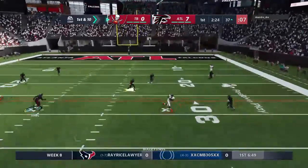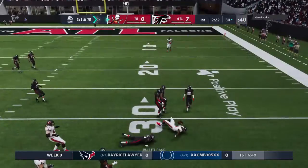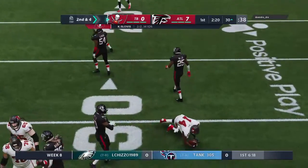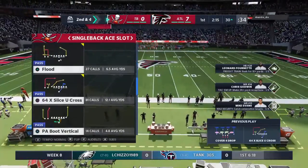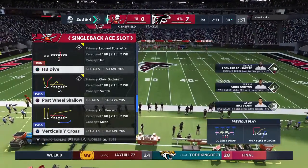They'll look to throw here. That's complete to his receiver, Godwin. They'll be brought down on the 30-yard line after a gain of 6. A gain of 6 there on first. They've got good playmakers on the offensive side of the ball.